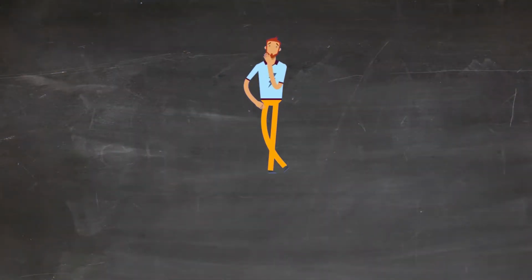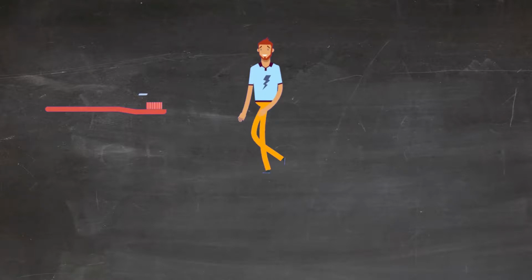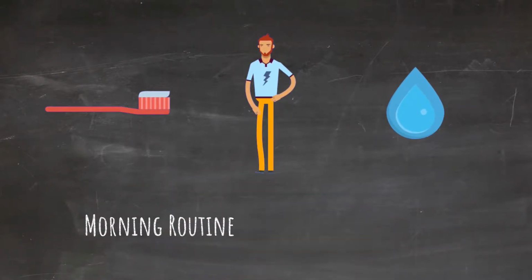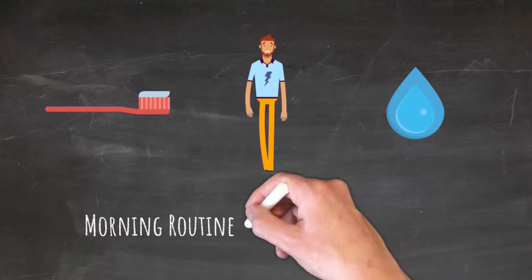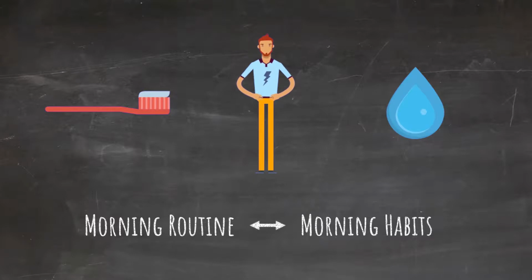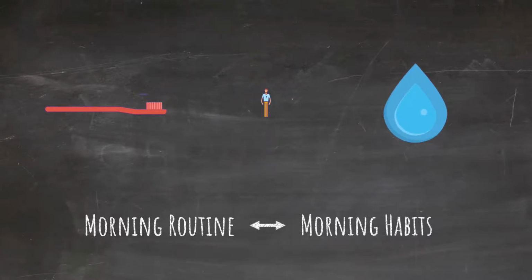Did you have trouble this morning figuring out whether you should brush your teeth before or after you showered? Most likely you can't even remember this thought process, because while we all at one point consciously decided on these behaviors, over time we stopped thinking about them as the behavior became automatic and what is called a habit.